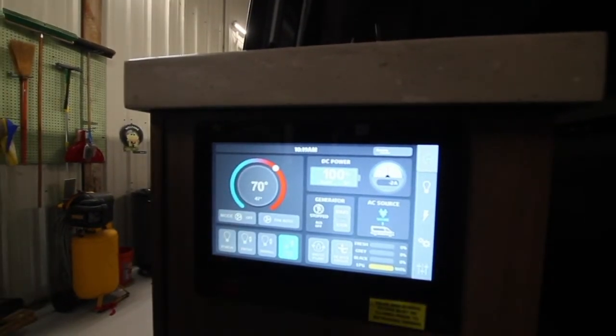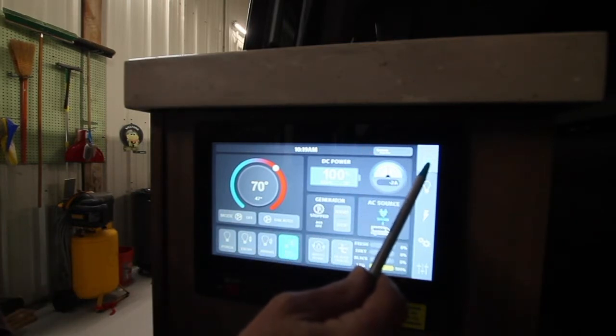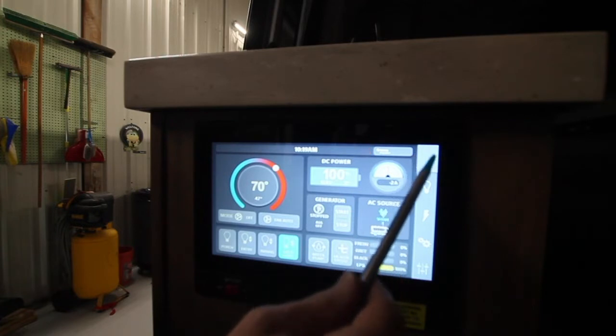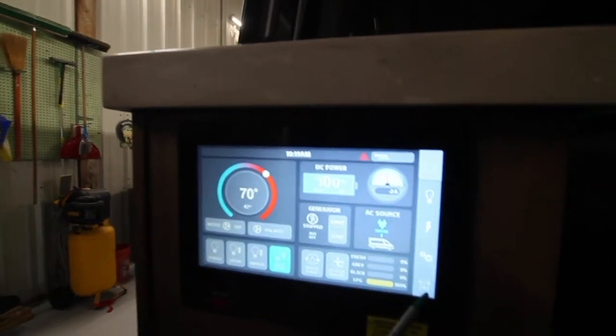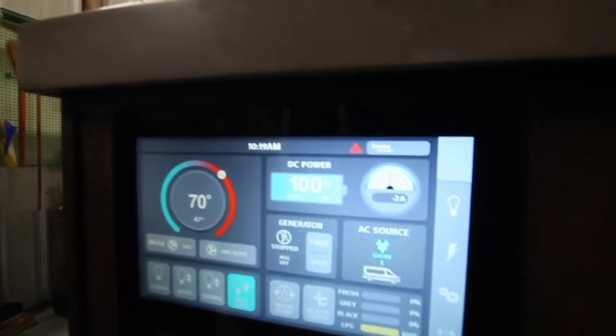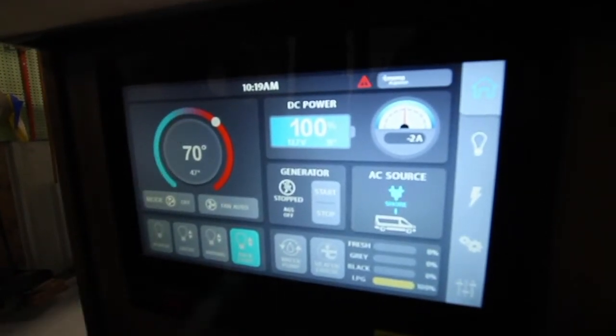So we're going to walk through this screen here. So you have the home screen, which is what we're on now. We have the lighting page. This is your power. This is the mechanical. And here is your settings and diagnostic. So here we're on the home screen. I like to say there's kind of 4 quadrants here. This top one is your climate control.